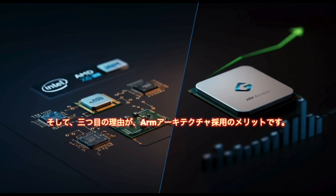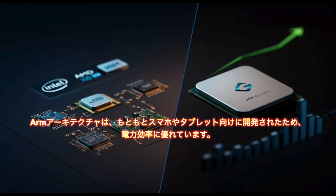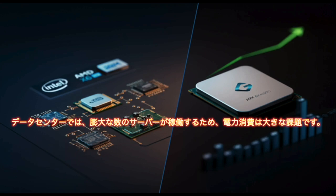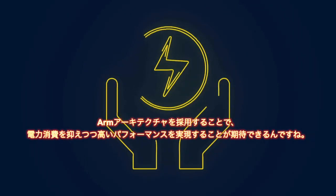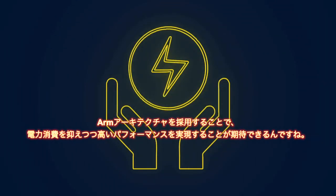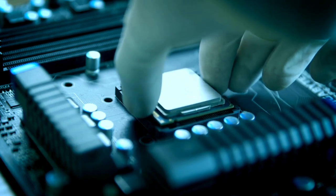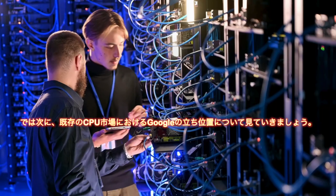And the third reason is the advantage of adopting the ARM architecture. The ARM architecture, originally developed for smartphones and tablets, is very energy efficient. In data centers, where a huge number of servers are running, power consumption is a major issue. By using the ARM architecture, they can expect to achieve high performance while keeping power consumption down. So next, let's take a look at Google's position in the existing CPU market.